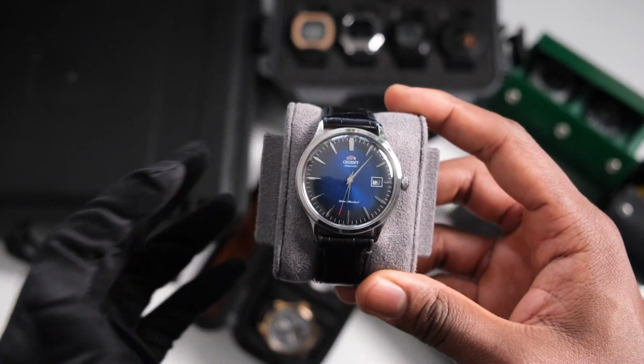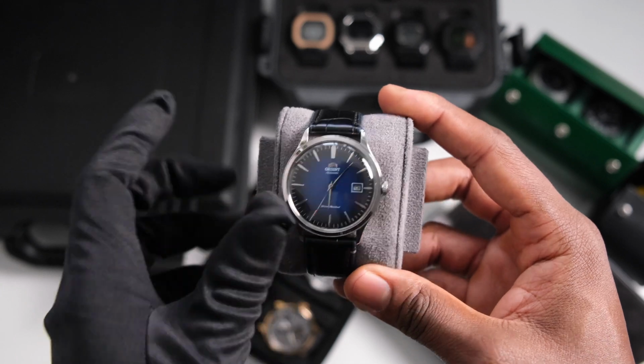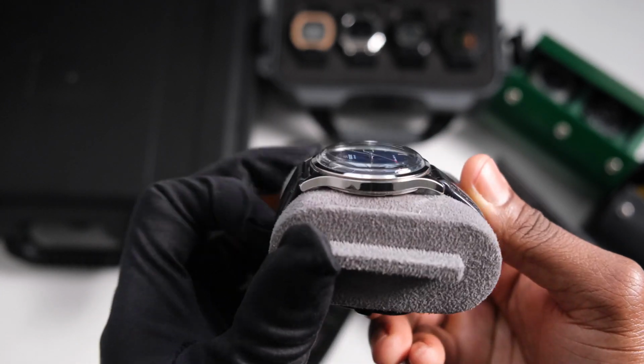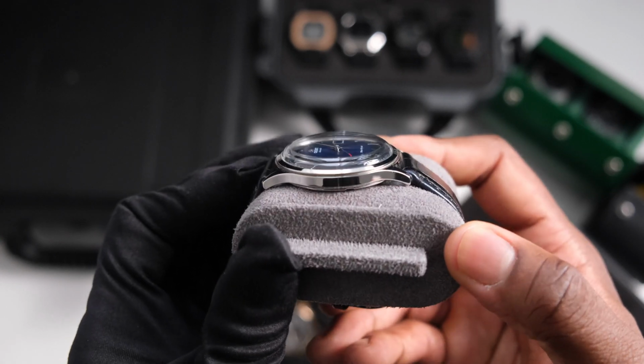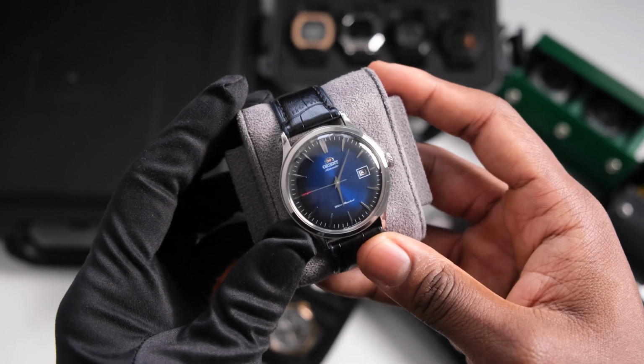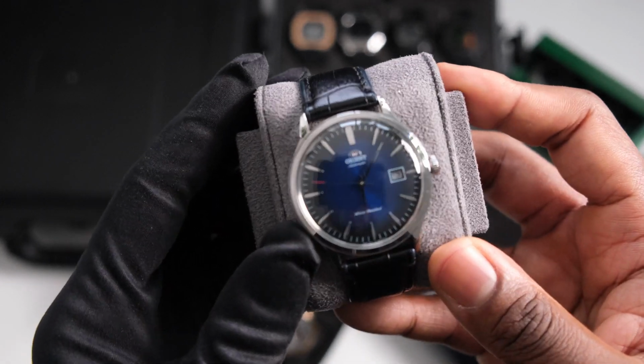Every close friend I have actually has an Orient from me. I've given away like 6 of these now. It also has that lovely dome crystal. It was such a good gift, or a birthday gift, or present for anyone. A few years ago, I used to buy this for all my close friends.